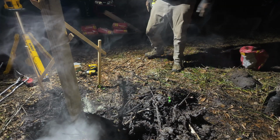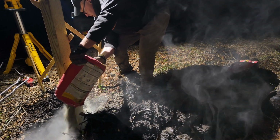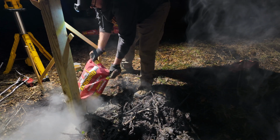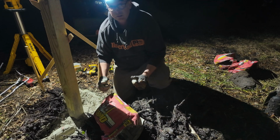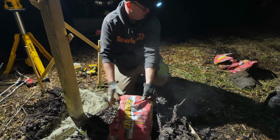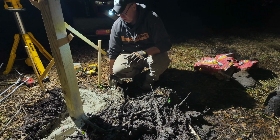One bag down, grab another bag. There's 2 bags. Everything looks good up top, so this one should be good to go. Just gotta go add some water. I know you're saying, John, you said the soil's soaked and you're getting a lot of rain tomorrow.